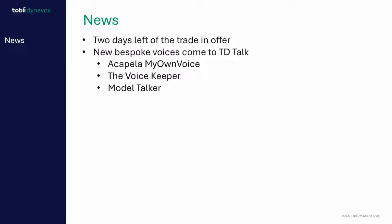Something I don't know if it was released during the summer is our TD Talk software, our text-based communication app for the iPad. It's a free communication app, available from the iPad App Store free of charge. We've now added the ability to support your own banked voices in there. So if people are using Acapela My Own Voice, the Voice Keeper or Model Talker, they'll be able to use those on a communication software which allows for really quick and efficient communication. And if people do progress to using eye tracking, for example if they've got a progressive condition, that's also supported on the TD Pilot for the iPad Pro.